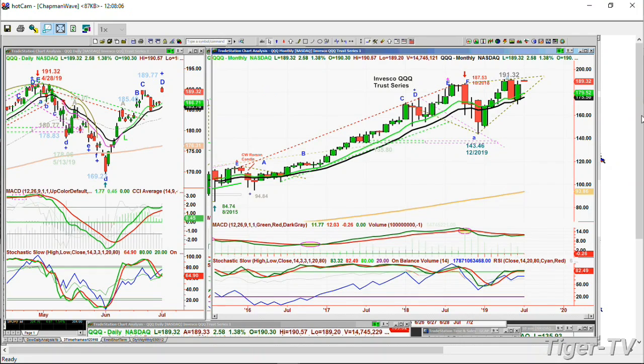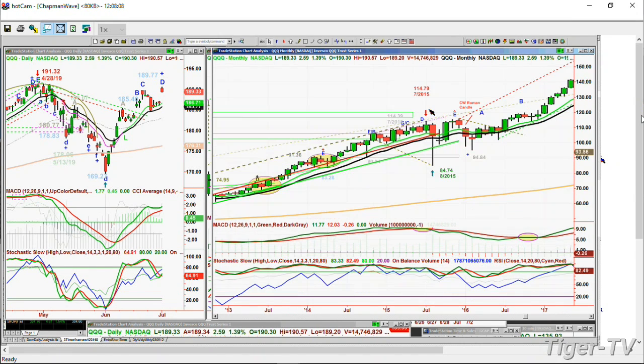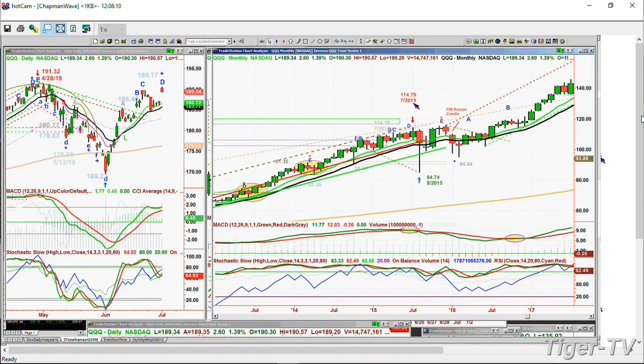So let's look at this. Yeah, we'll do it together. Look, you got a peak D at 140.79 back in July of 2015. It's 4 years ago. And then there's a sharp pullback to 84.74. Then it goes to a higher high. So I call that E. It could be an A, but it makes no difference.